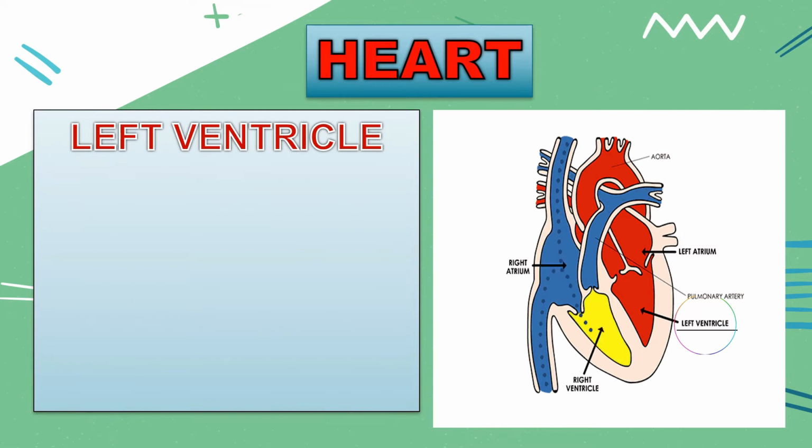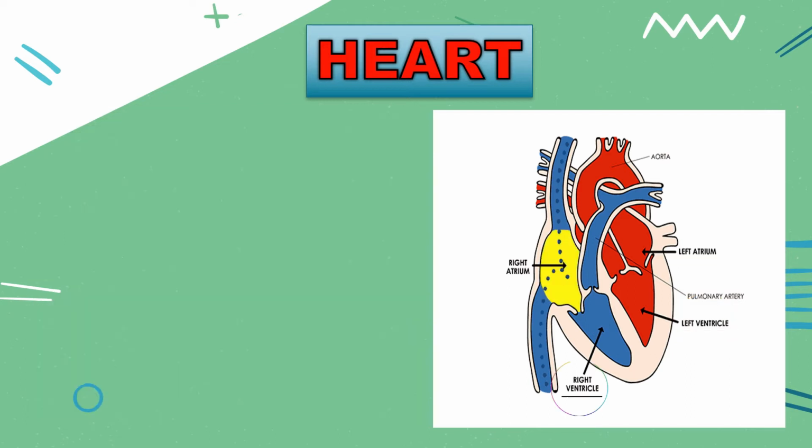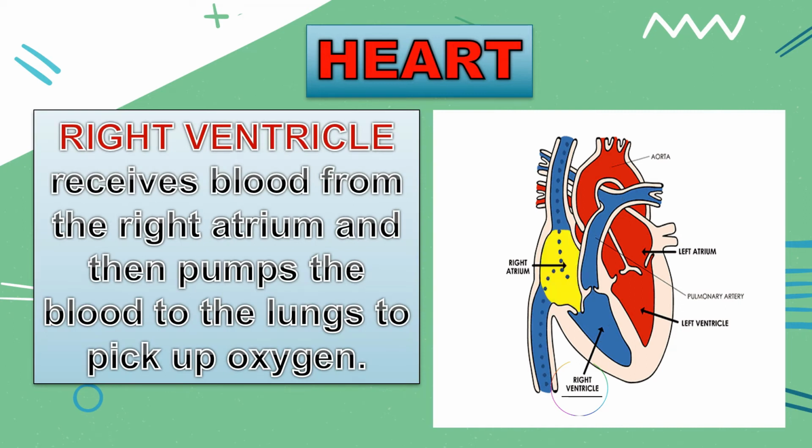Let's have left ventricle. It receives blood from the left atrium and then pumps the blood to supply every part of the body except the lungs. Left ventricle. Our last chamber is right ventricle. It receives blood from the right atrium and then pumps the blood to the lungs to pick up oxygen. Right ventricle. Again, right atrium, left ventricle, and right ventricle. Those are the 4 important chambers of the heart.